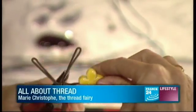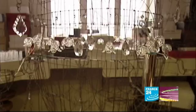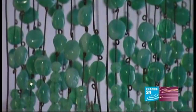Marie-Christophe makes decorative objects out of wire. We meet this unique designer. Pure lines and simple shapes, sculptures like 3D pencil strokes. Welcome to a world of elegance and transparency, the world of Marie-Christophe, a nimble-fingered artist who manipulates wire like no one else.